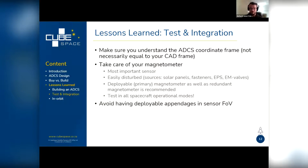So make sure you know what the translation between your frame and what the ADCS thinks the frame is. The most important sensor of your satellite is the magnetometer, except for your payload, of course. But in the ADCS, that's by far the most important. If you don't have something like reaction thrusters to desaturate your wheels, you need to use magnetorquers to desaturate your wheels. If you don't have a proper magnetometer measurement, you can't use your magnetorquers properly.